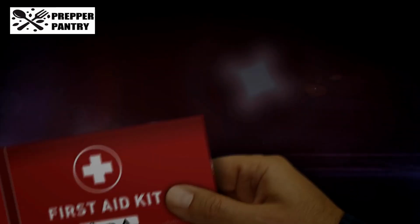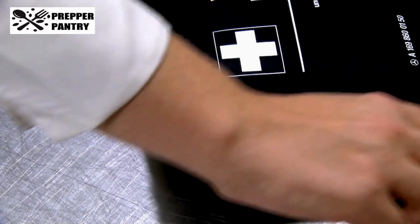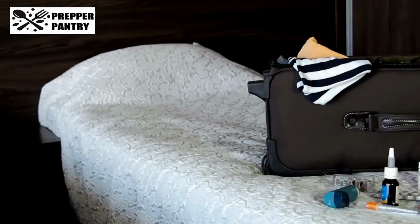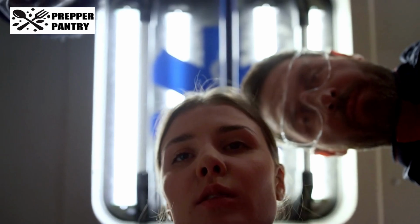Item 7. First aid kit. Before we talk about the importance of stockpiling food or gathering tools, there's something we often overlook that could be the most critical in an emergency: a comprehensive first aid kit. In a crisis, professional medical help might not be available, and the last thing you want is to be unprepared for injuries that can happen at any time.